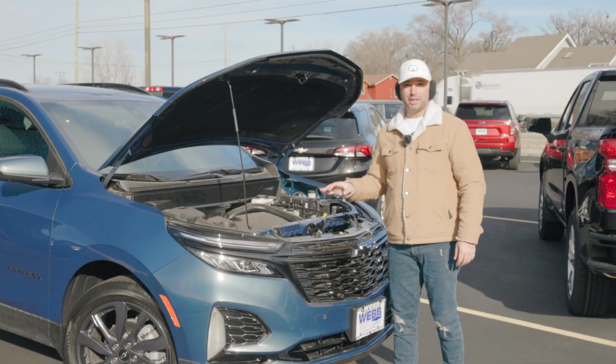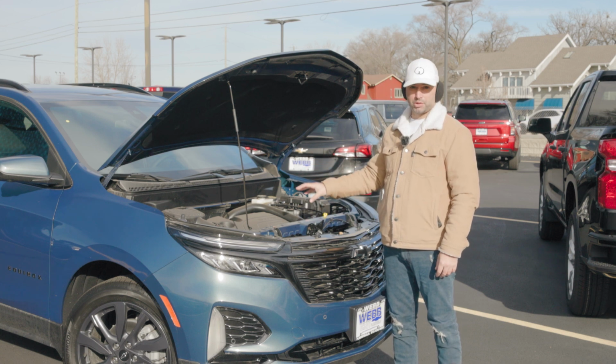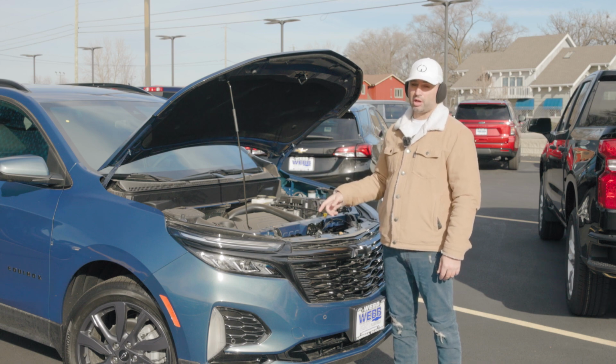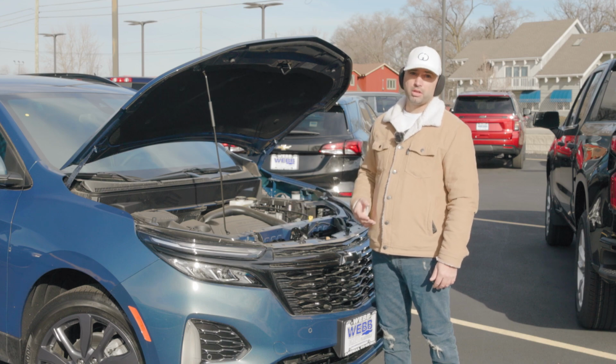The 2024 Chevy Equinox RS has a tiny 1.5-liter turbocharged 4-cylinder engine that, combined with the 6-speed automatic transmission and the front-wheel drive, puts out a massive 175 horsepower or 203 pound-feet of torque.